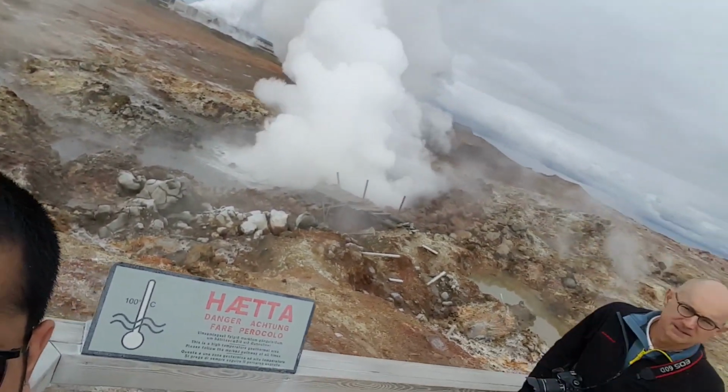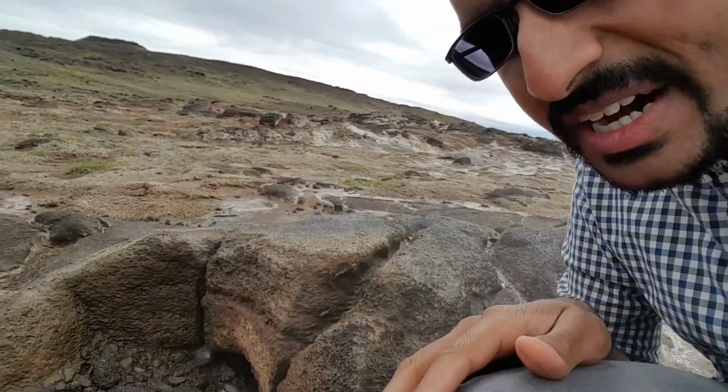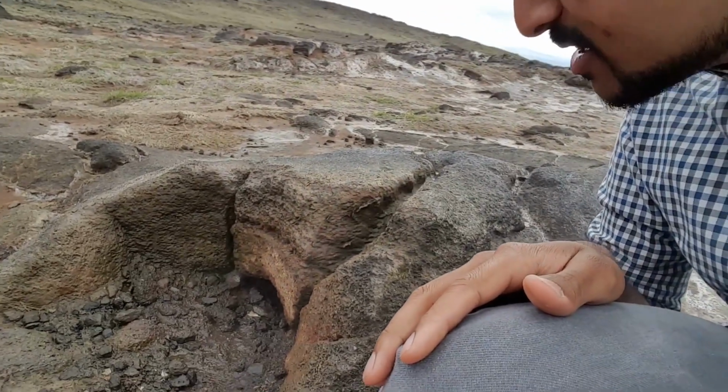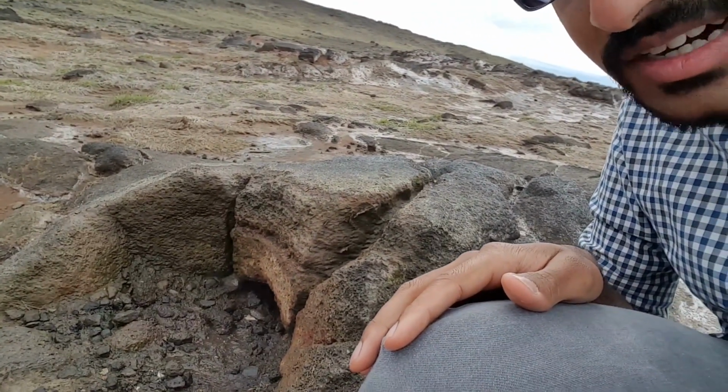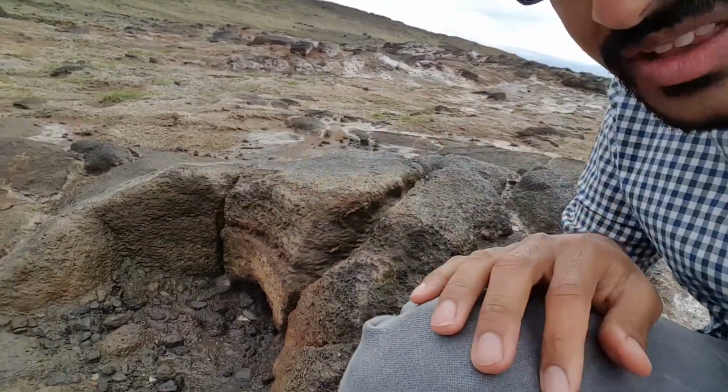So these hot springs are warm enough that they're boiling the water and you can see the steam coming up from it. So right behind me right now is this little tiny vent that almost feels like a fireplace. And I know you can't tell, but it's steaming and really, really warm. And if I were to put my hand right on it, it would definitely burn, like in an oven.